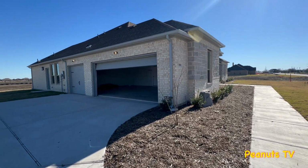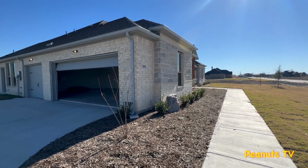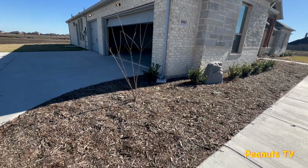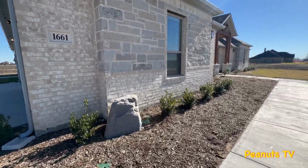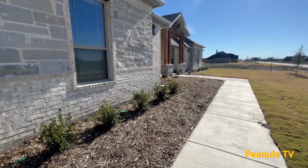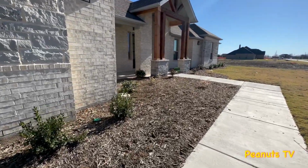Five-bedroom. We're going to review this five-bedroom, three-bath, three-car garage home on an acre lot. Square footage is 2,969. Little walkway until you get to the door.